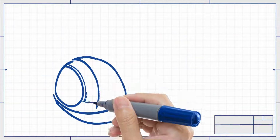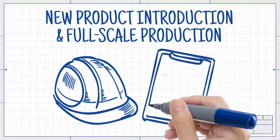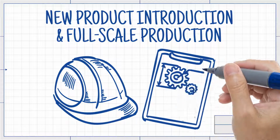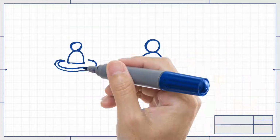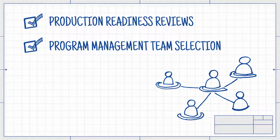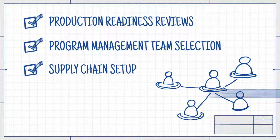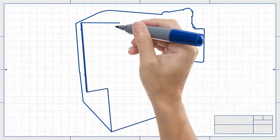In our preparation phase, we gear up for full-scale production with NPI and manufacturing teams collaborating with your experts on high-end manufacturing documentation. And we keep moving ahead with production readiness reviews, program management team selection, supply chain setup, technician training, capacity planning, and more. Then it's production go time.